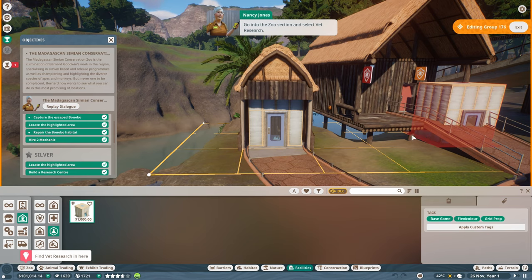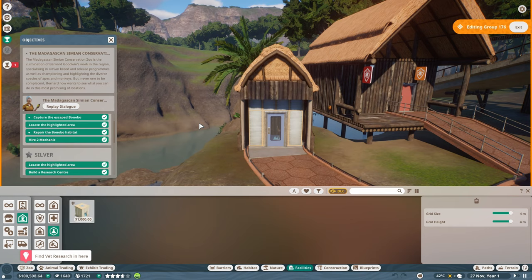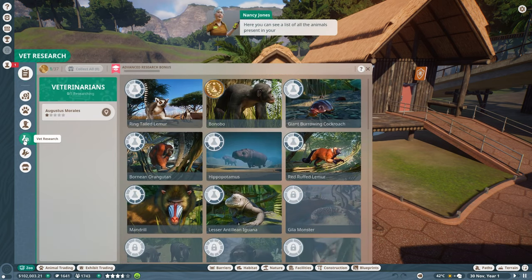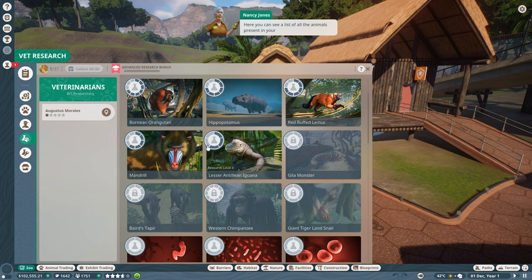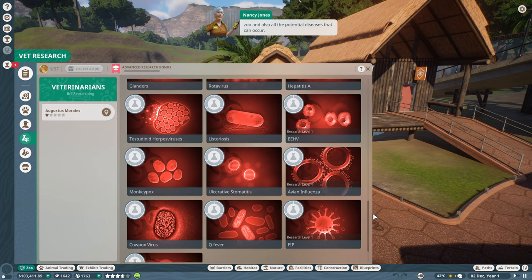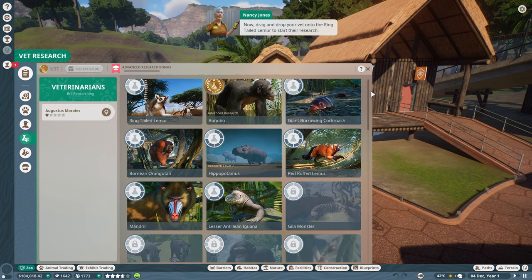Go into the zoo section and select Vet Research. Here, you can see a list of all the animals present in your zoo, and also all the potential diseases that can occur. Now, drag and drop your vet onto the ring-tailed lemur to start their research.